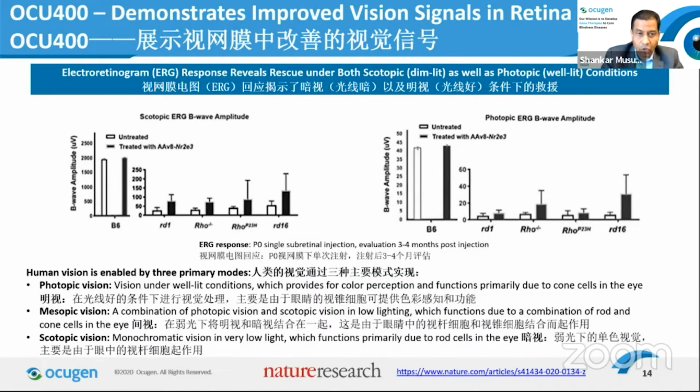So here again, you look into the function of the visual signal using electroretinogram. On the left side, it's scotopic, and right side is photopic. Photopic is most like daylight. Scotopic is in dark, almost like dim light. What you're looking for is the dark bars again represent treated animals, showing significantly elevated signal on the function using ERG, which is again across the board, all the animal models, it's consistent.